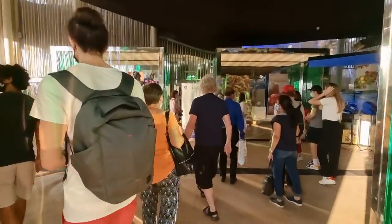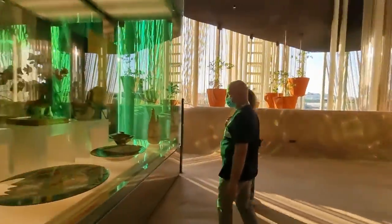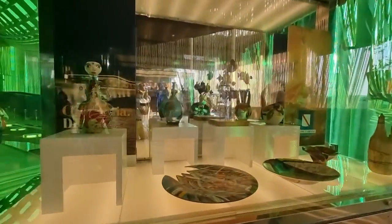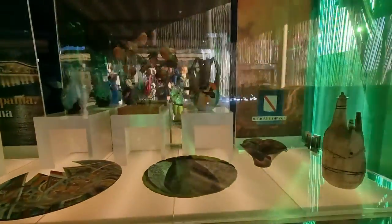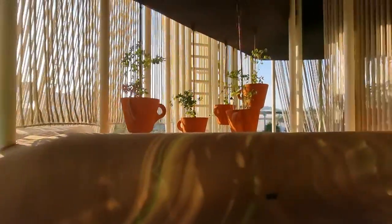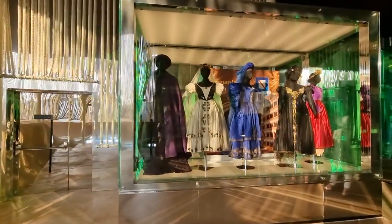Actually, this is dedicated to the region of Campania. So it's a region in the south of Italy, where Naples is located. And so here we are showing the products of Italian know-how, so the abilities of our artisans.